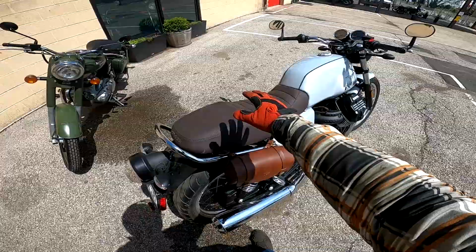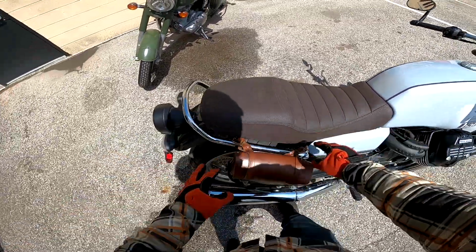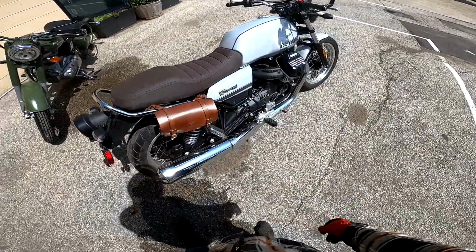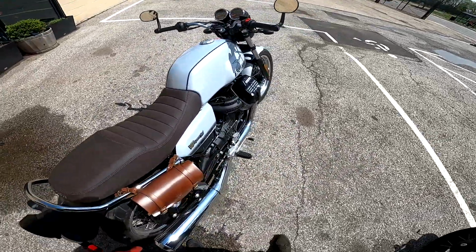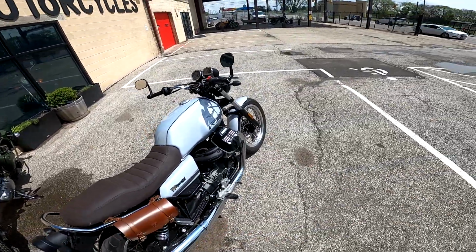Anyway, brown seat, beautiful. Actually, I think it's leather, but I don't want to say the wrong thing. So it's beautiful. Italians, of course, know their upholstery. The fit and finish is awesome. We got the chrome exhaust, chrome grab rail. There actually is no grab rail on the Stone. And you got the blacked out engine, just very classic looking.